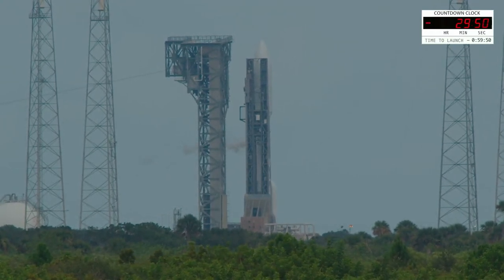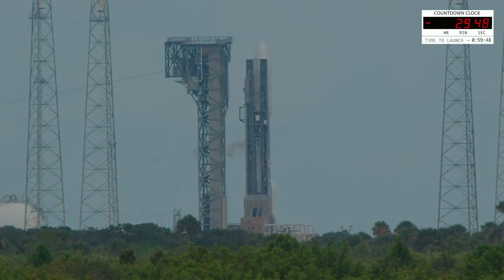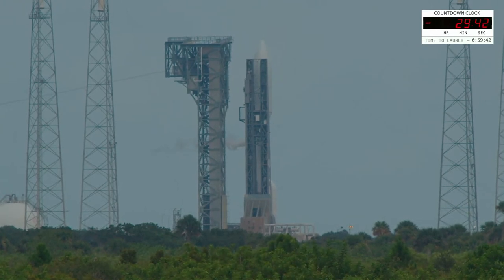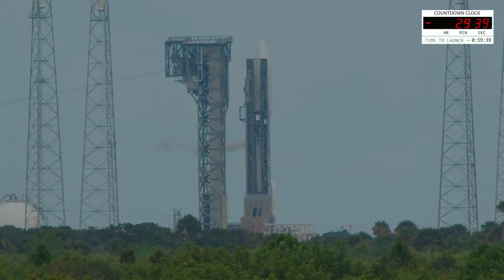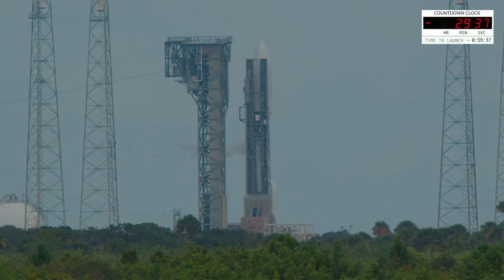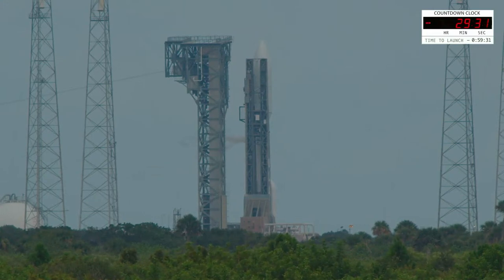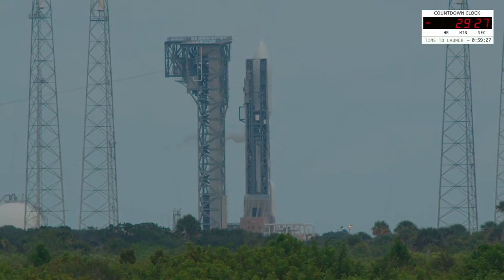But right now we're hearing from ULA that all the other weather rules are green at this time. So certainly the weather picture is not as bleak as yesterday's weather situation with numerous thunderstorms right on the space coast. All the thunderstorms right now are inland, but the anvil clouds off of these storms are still an issue, and right now it's causing the anvil cloud rule to be red.